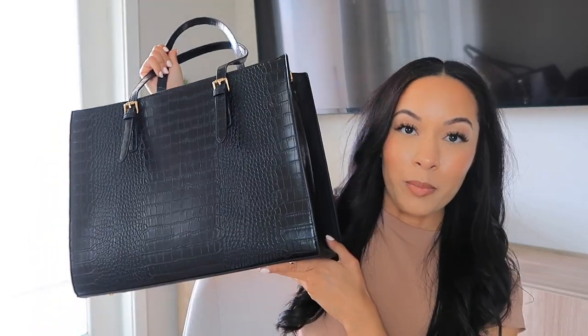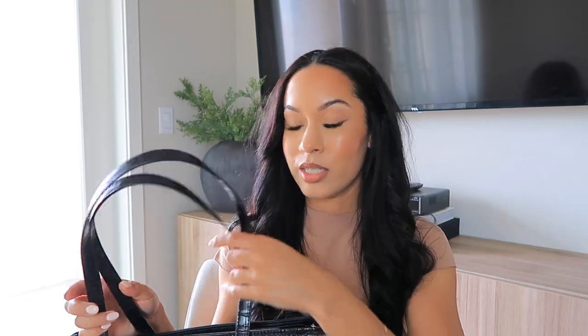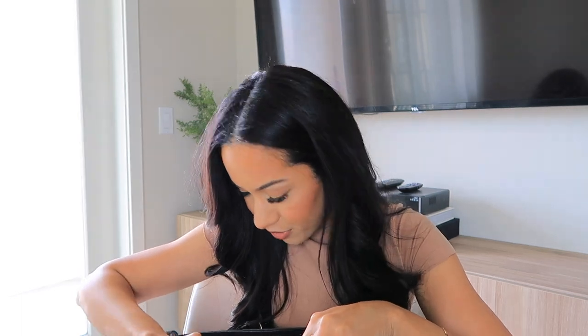So this right here is my pretty new work bag. I take this with me when I go work from a coffee shop, or if I'm out and about and I want to take my laptop with me, I just throw everything in here. It holds my laptop, my car keys, my wallet, my hand sanitizer, my notebooks, my chargers, everything that I need to be out while I'm working. It all fits in here.